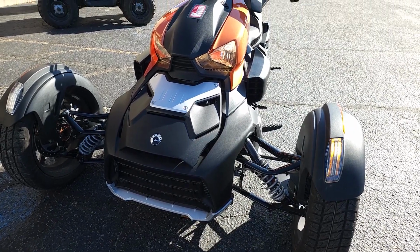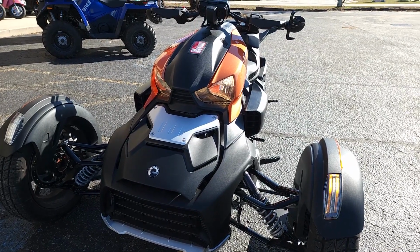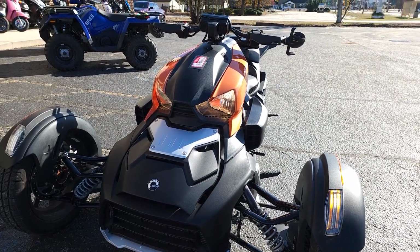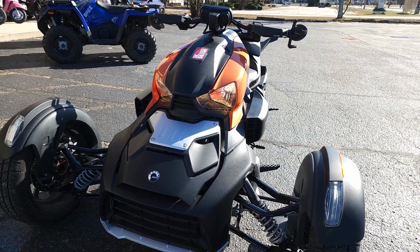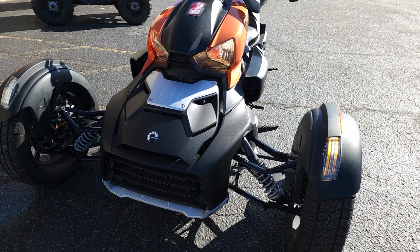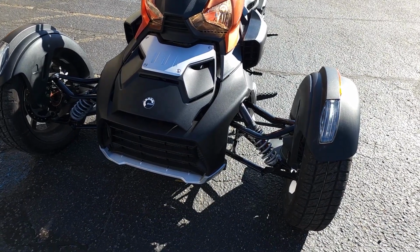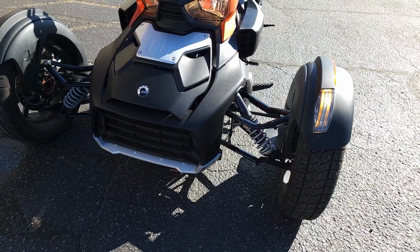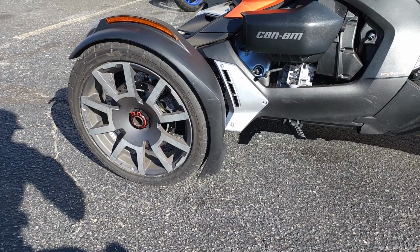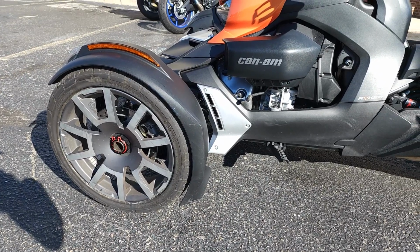Customization is a key aspect of the Can Am Ryker, with various accessories and options available to personalize the ride according to individual preferences. This includes different color options, storage solutions, and other add-ons to enhance both the aesthetics and functionality of the motorcycle. Overall, the 2020 Can Am Ryker 900 Ace is a versatile and stylish three-wheeler that caters to a wide range of riders.